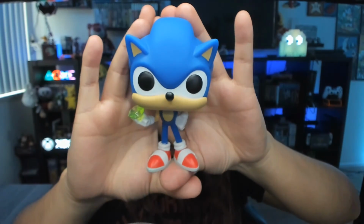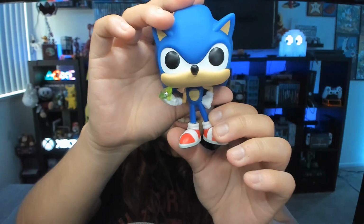So the same person that got me the Crash Pop also got me the Sonic Pop, which, thank you. Awesome. Really nice. I'm not really looking into getting more pops, but a pop that I would probably like in the collection is an Ellie Pop, maybe in the future. So hopefully you guys enjoyed the collection.